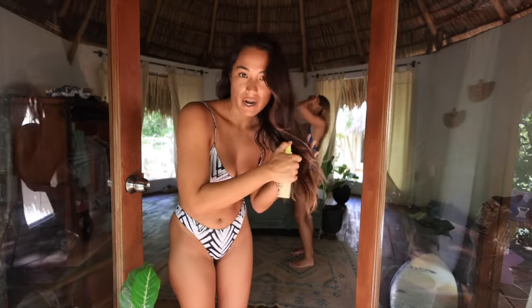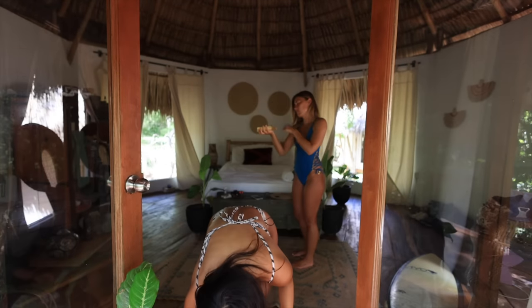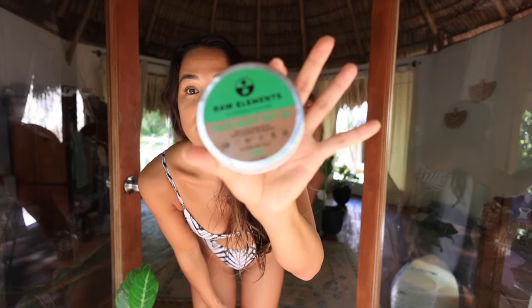We're just doing our pre-surf beauty care right now. This is the Sunbum 3-in-1 leave-in conditioner. A must every time you go in and out of salt water. It just helps to make your hair so much smoother and less crazy, basically. And then for today's sunscreen, I'm using the Raw Elements Face and Body SPF, and then there's zinc. This is reef safe, so that is ideal, obviously.